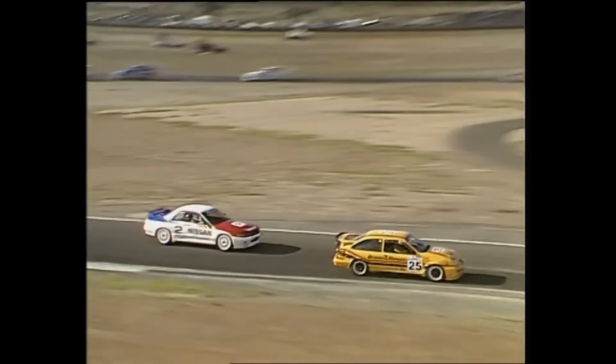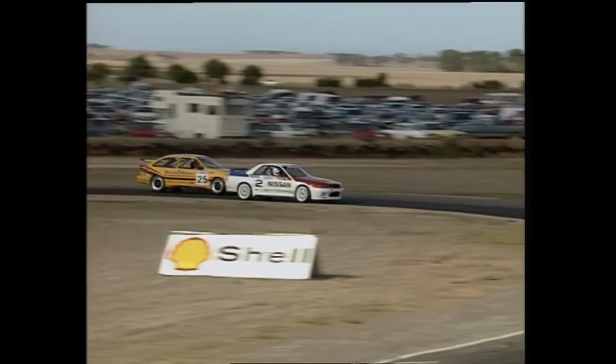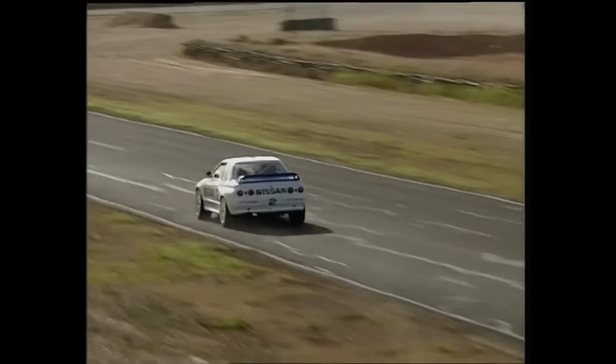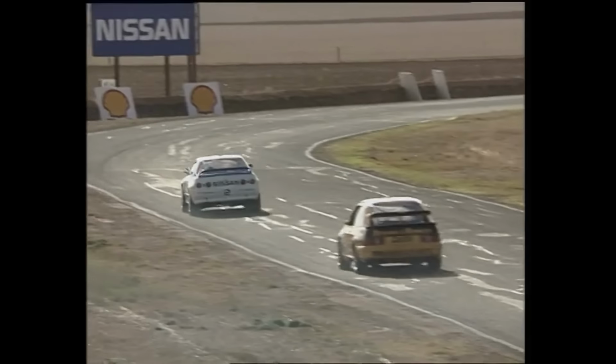You notice the shortcut that Mark's taking there, and that's the traction he's got. That's fairly loose marbles there. One would describe it as not exactly part of the circuit, but he was able to plant it in there on the inside line and just do what he wanted. Little power oversteer on the exit of that corner, but nothing that he hasn't got under control.